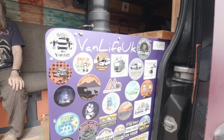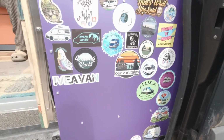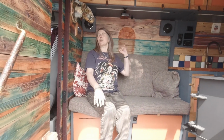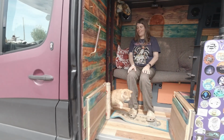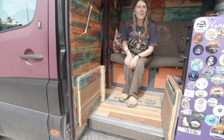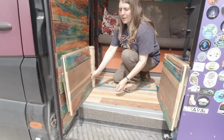One of our latest additions here, our sticker wall, and it's rapidly filling up. Life. Not quite so new. No, not a recent addition. So, cat escaping, and these are our tables come seats. Have to move the mat because it's position built.